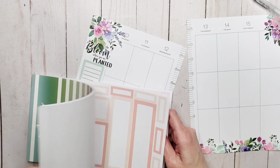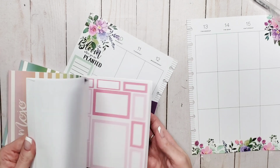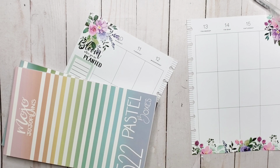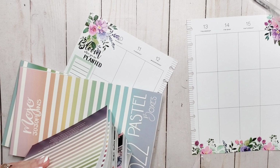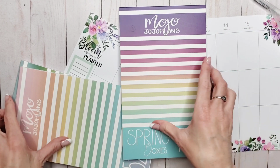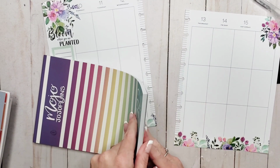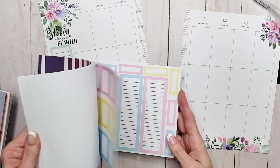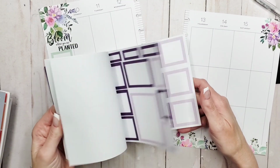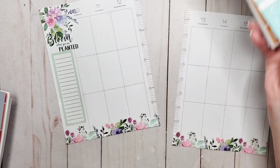No, it is not. I'm in pastel boxes. And then what am I in? Spring boxes. And then I have pastel boxes. I thought I had spring boxes as well. Hold on. I got so many sticker books. Oh, I do. I have the spring boxes as well. Check that out. I really need to go through and organize. I just organized all of this stuff and then lo and behold, I got more that I have to organize. The benefit to it is, oh no, this one only has checklists and I don't want checklists. Although the purples in here are not bad. The green was eh. I don't think so.